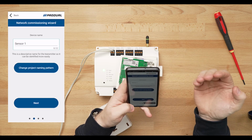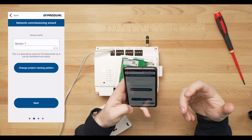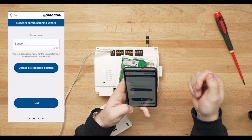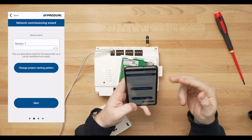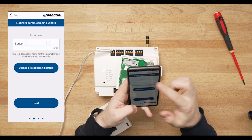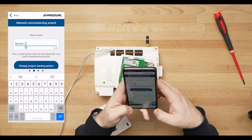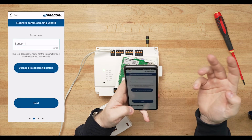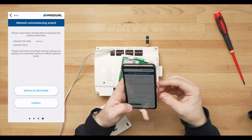And now we can see that it's giving a name as sensor 1, like we were putting on the naming pattern previously with the VBU. If you want to change the name, you can do it freely, so that is also possible to change later on if you are not happy with the name. But now, in this case, we are happy, and we will select next.